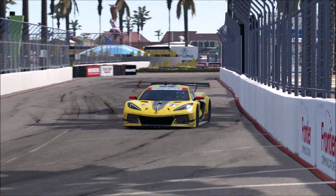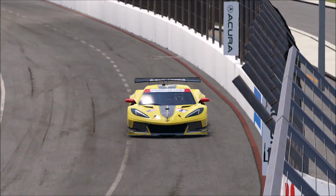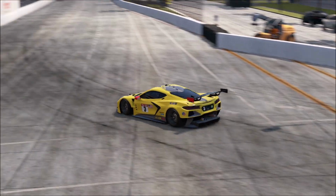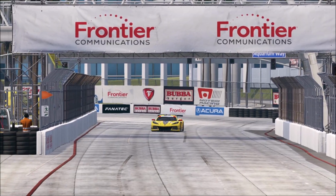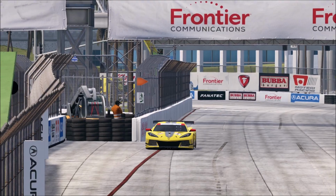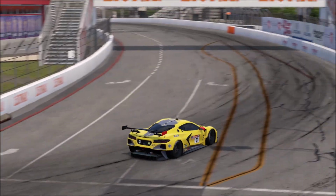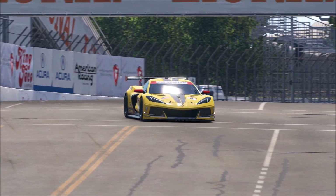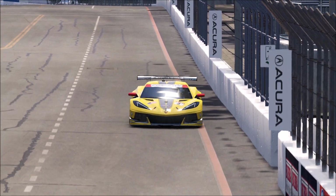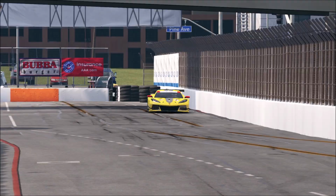This is the C8R GTE. It is the winner from the GTE class of the Mons 24 Hour this year. It's got a 5.5 liter flat plane crank V8, naturally aspirated, mid-engine. It puts out 526 horsepower with 637 newton meters of torque. Weighs 1,328 kilograms and a 6-speed sequential.